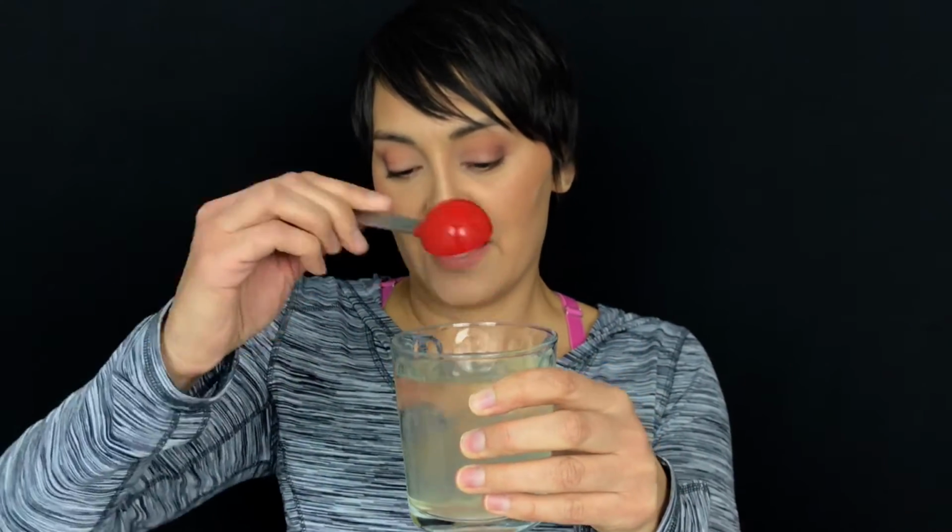If you're not used to apple cider vinegar and the taste, then you may want to put different things in your drink, which I'll show you in a second. And then just pour it in, and I tend to just stir mine up and drink mine this way.